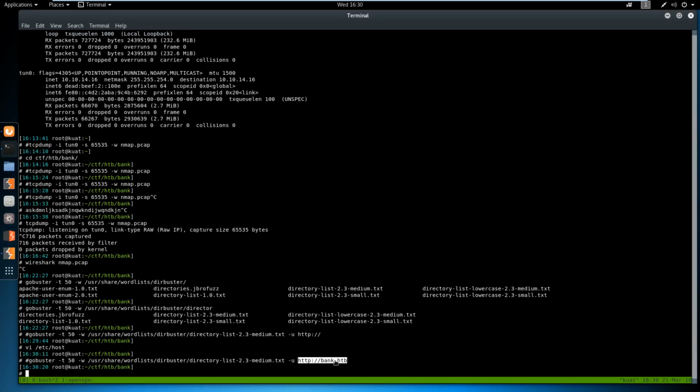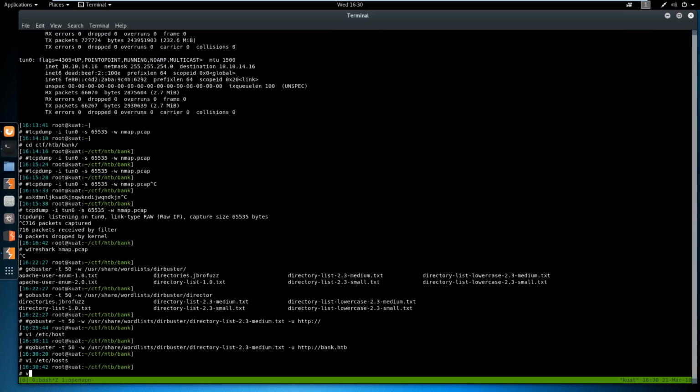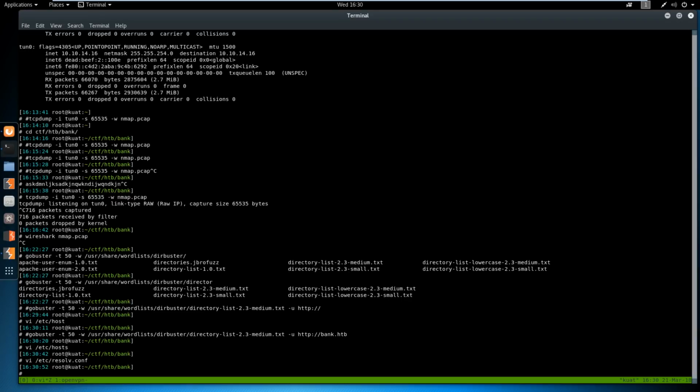The way to make this work, we can do a couple things. One is we can do /etc/hosts, and it's actually already there, so that would have worked. Or we could vi /etc/resolv.conf and put that name server in there as well, and then just use their name servers. So the hosts file is an easier, more temporary way to do things.